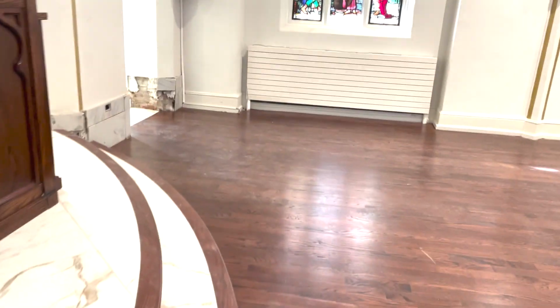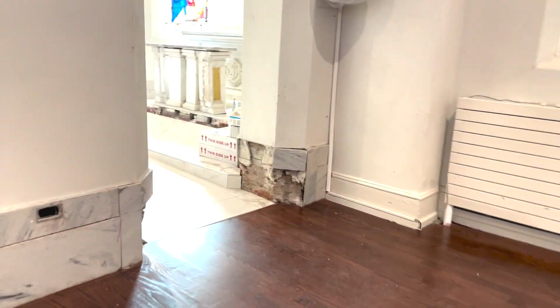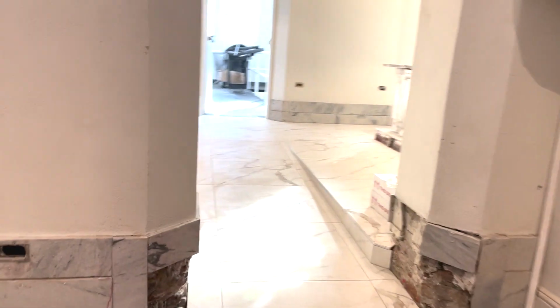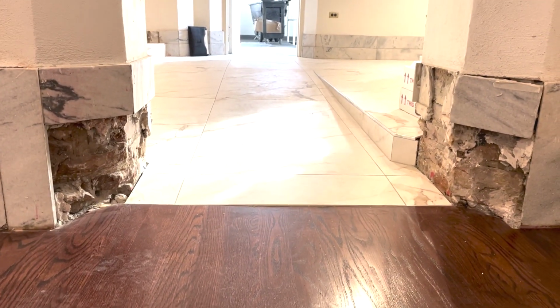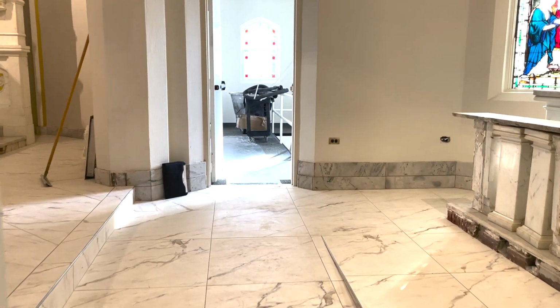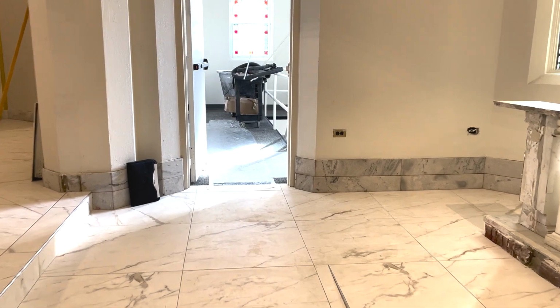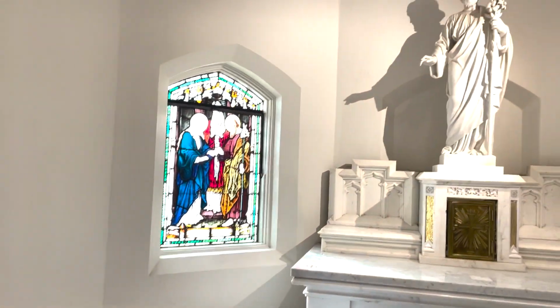Now, many of you remember there used to be a handicap access ramp right here. Well, now what we've done is we have built that into the floor. So you can see here it's a much longer ramp. This will make for an easy transfer from the height coming from the elevator area into the church itself. You'll be able to see that the ramp itself is much smoother.